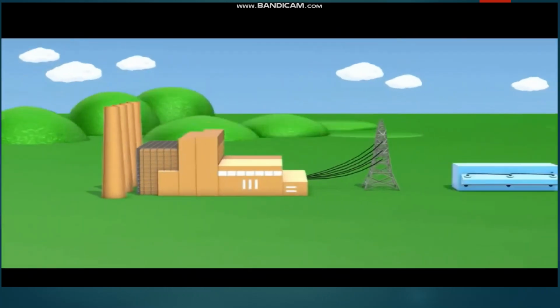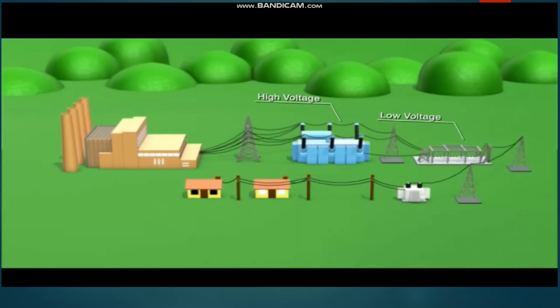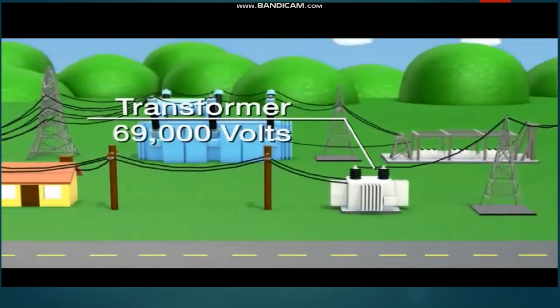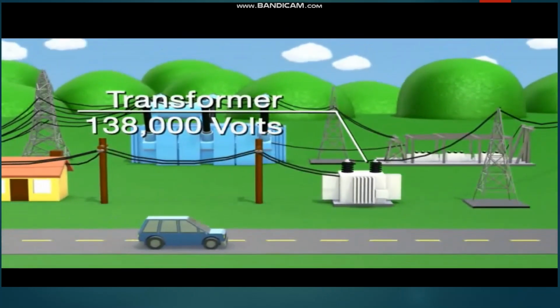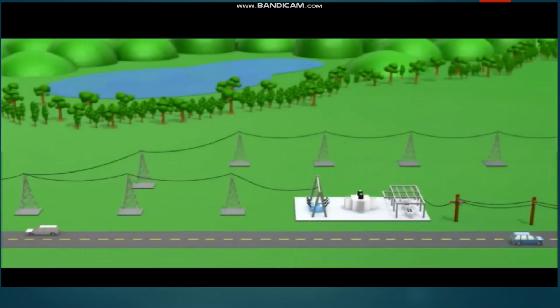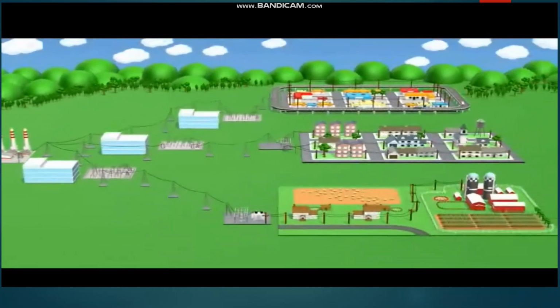The power is transmitted at high voltage and then distributed at low voltage so that we can use it in the house. Transformers are used to raise the voltages to 69,000 or 138,000 volts, which allows for more efficient transmission to substations miles away or into a network that connects to other power companies, so electricity can be shared efficiently.